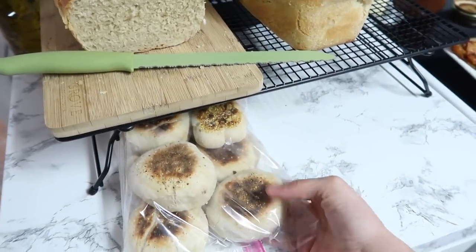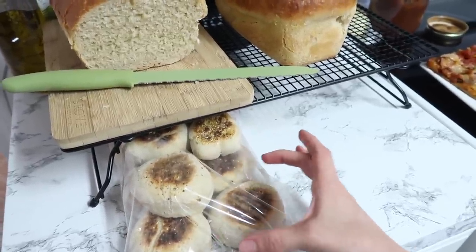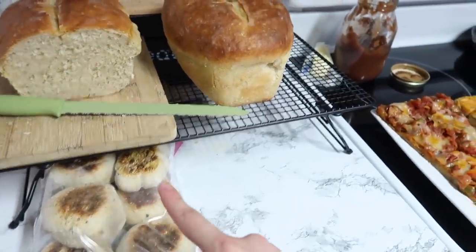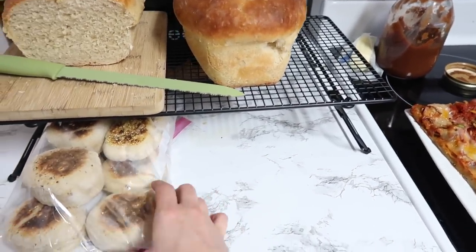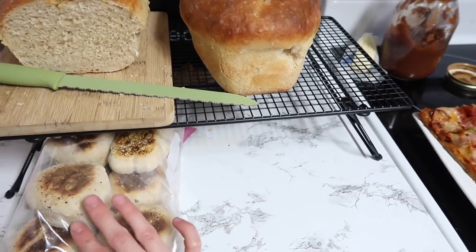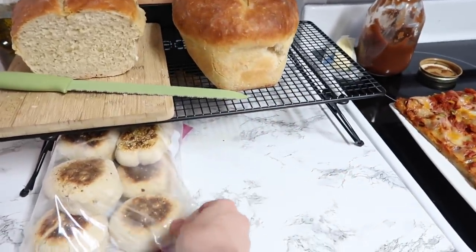And then this is how the English muffins turned out. Completely perfect. The only thing I would change about them is they are a little small, so I'm going to make them bigger the next time. But we had sliced those in half, put butter on them, and then we were eating them with apple butter. Oh my goodness, so good. You cannot beat these. I mean, I have never had homemade English muffins like this, and they beat store-bought any day. So I just wanted to give you a little update on how everything turned out in case you guys want to try out these recipes yourself.